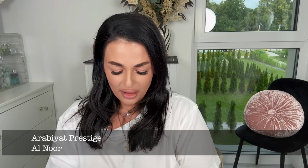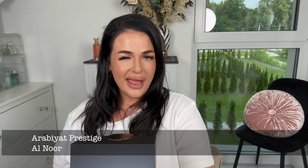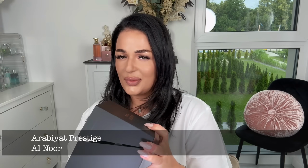Then we have this one, which is the same collection, and this is called Al Nur. It's also considered a unisex fragrance. However, honestly, I feel like it's way better for ladies. It's a deep, kind of dark fragrance, but it's perfect for ladies.